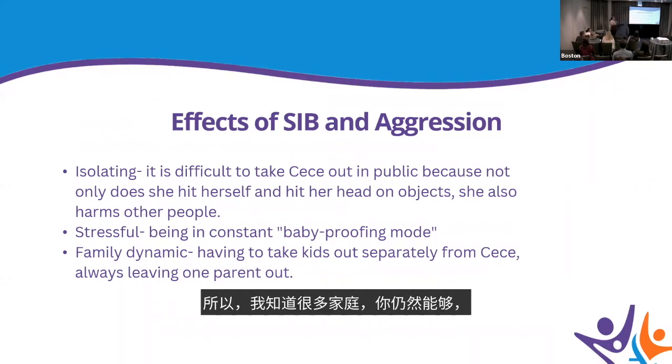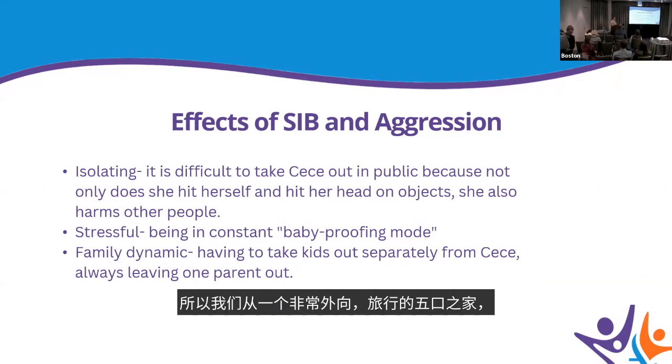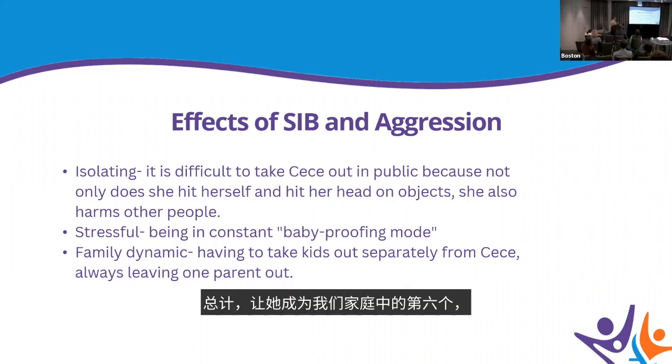It's just isolating. That's our biggest issue. I know that a lot of the families, with at least some adaptive equipment and things of that nature, are still able to maintain a fairly outgoing life. And for us, with Cece's particular variant, it's very isolating. I like to call myself a lazy friend because now we have everyone come to us instead of us going to them, because it's just safer for everyone that way. And she's the youngest of 4. So we went from a very outgoing traveling family of 5 to having her as our 6th in the family total.